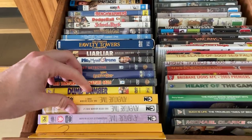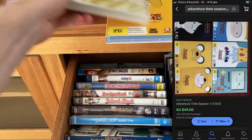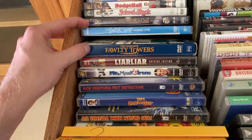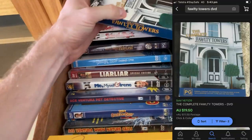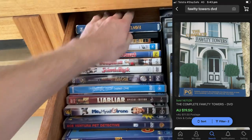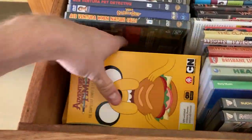Nothing else, I don't think. More Adventure Time in here, so I'll have to have a look into those. Got three more upstairs as well. Fawlty Towers, that's one of the best shows in the world. Really showing my DVD taste in TV shows going through this. Oh, there's another Adventure Time. I think that's popular.